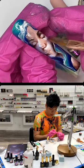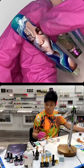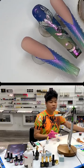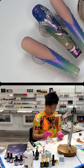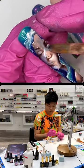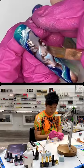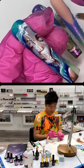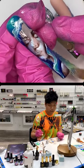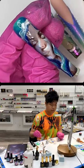And then time for the lighter blue, sorry, not green, lighter blue. Yeah, the green can be the ugly stepsister. Gosh, she is absolutely gorgeous.